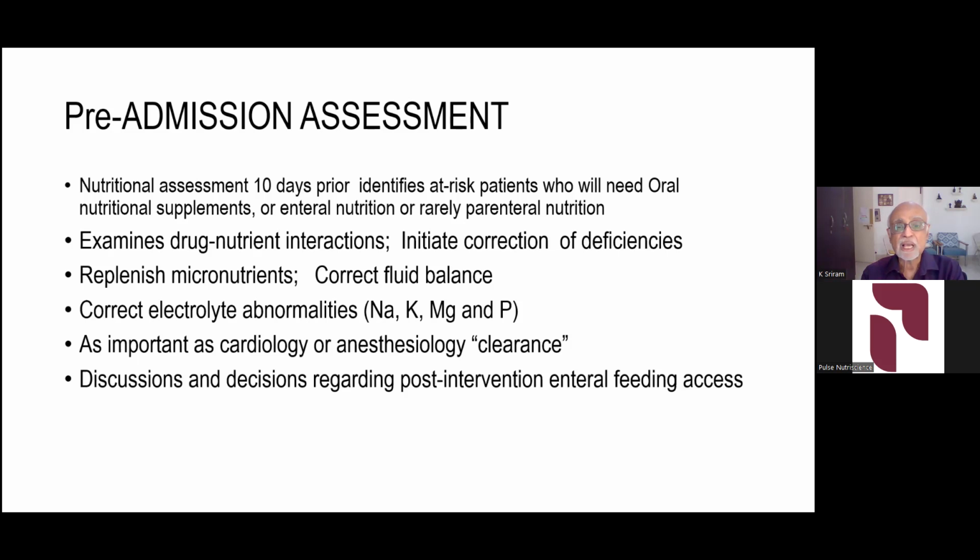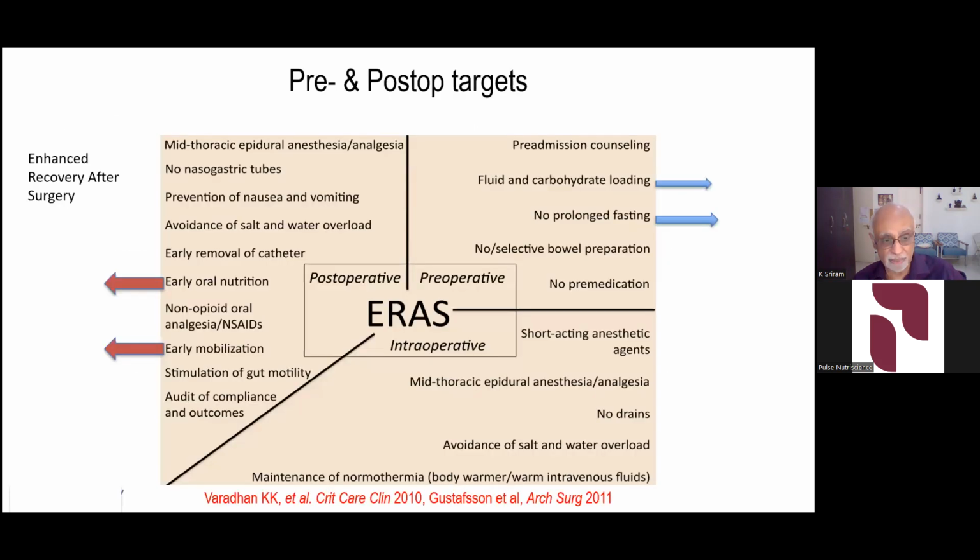In some hospitals, I have known that unless the nutritionist has cleared the patient, even if there's a cardiology or anesthesiology clearance, the theater assistant will not even schedule the patient for surgery. So I would strongly urge this becomes the procedure in your hospital. This is the time when decisions regarding post-interventional enteral feeding access, jejunostomy or a gastrostomy or a nasogastric tube, can be discussed with the patient.